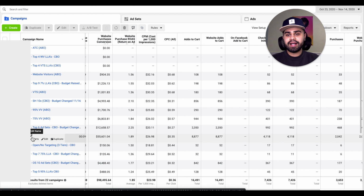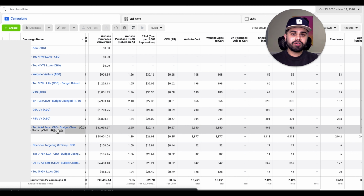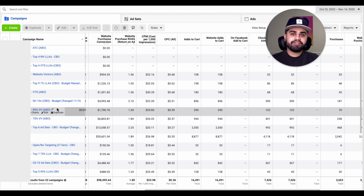That is why it has the biggest and largest website purchase conversions. As you can see over here, after a few days, I took the top 6 ad sets from that original CBO campaign and launched another CBO. The way I scale CBOs is I simply just edit the budget and increase it by 50 to 100% every 2 to 3 days. Moving down the line, I launched 75% video watchers and 95% video watchers.